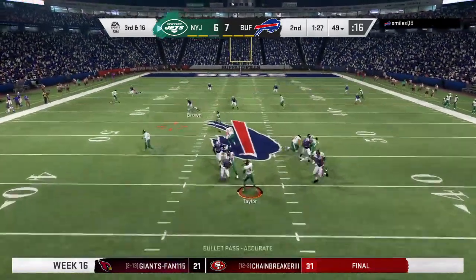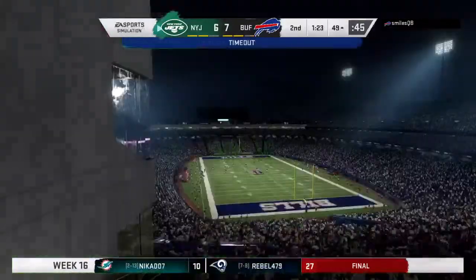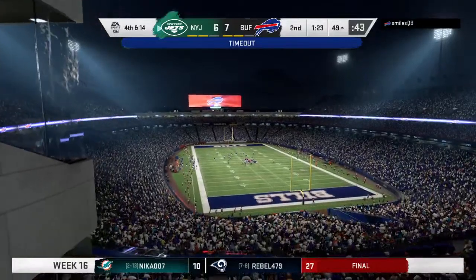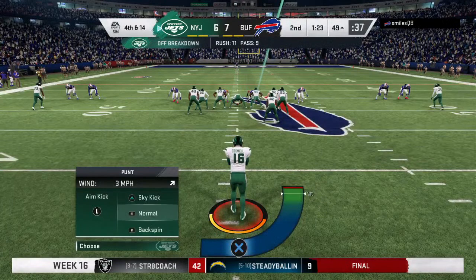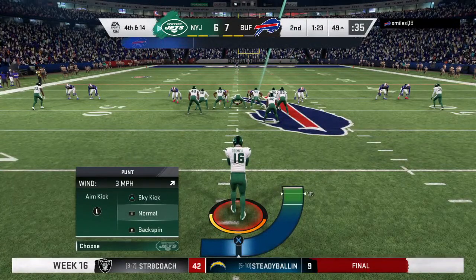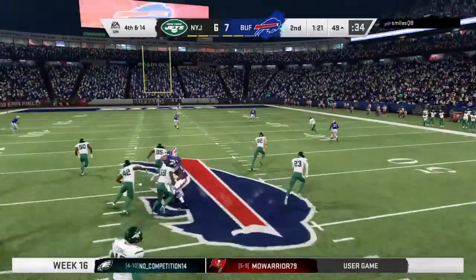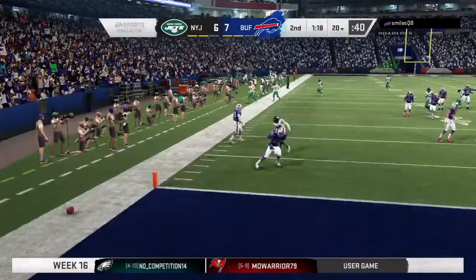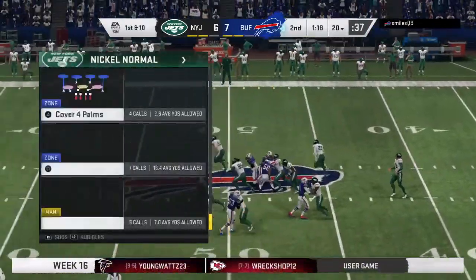Taylor operating from the gun. Complete. It's Johnson. And he'll get it into enemy territory just across midfield at the 49. Now the Bills are going to use the first of their timeouts as they'll head to the sideline and talk over what to do next. O'Donnell, he's on to punt as he gets this one away. And that is much too long. That's into the end zone for a touchback.